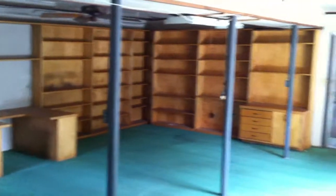Now this basement's a pretty big area. It measures about 27 feet by 25 feet. And you see they got plenty of shelving built in here. Very open area.